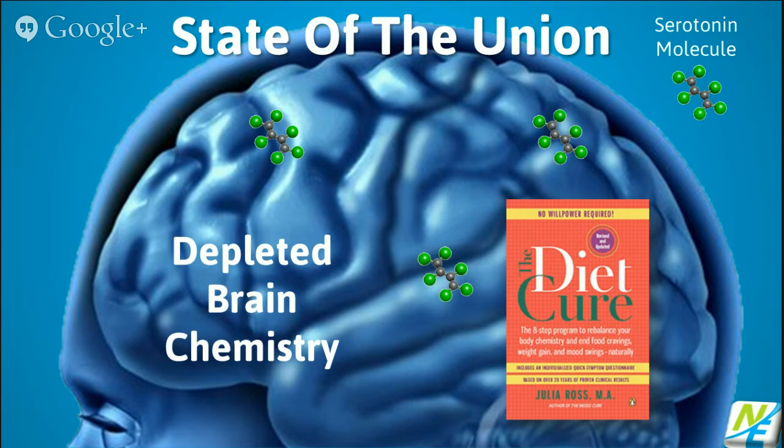You look in the mirror, no matter how skinny you are, what you see with your own two eyes is fat. And nobody else can tell you otherwise, because this is what you see with your own two eyes. That's how powerful these brain chemicals are. When they get that low, they can change what you see.